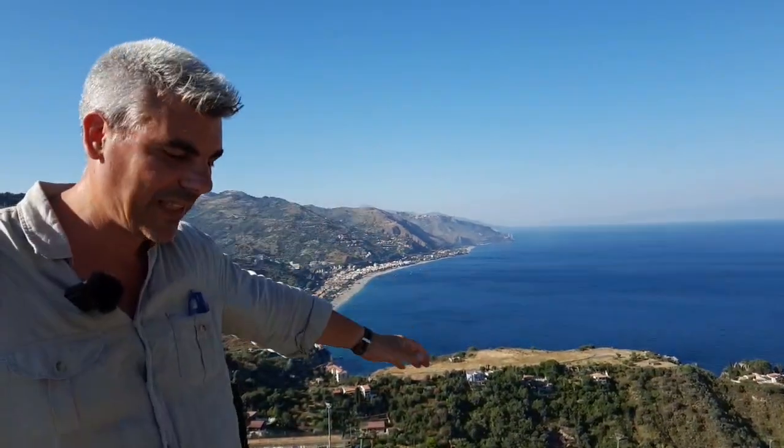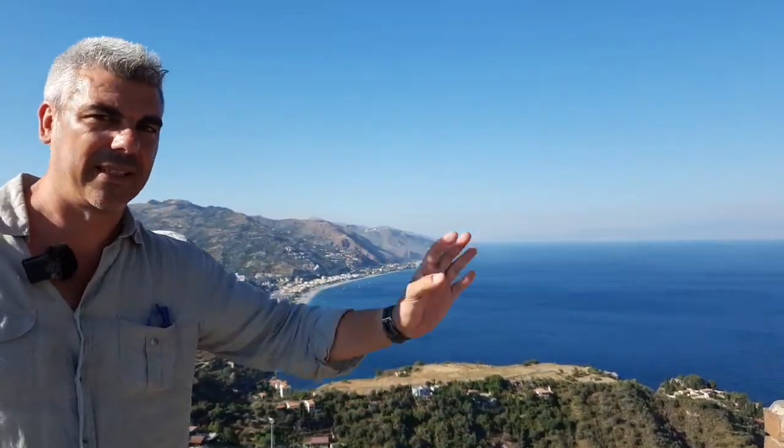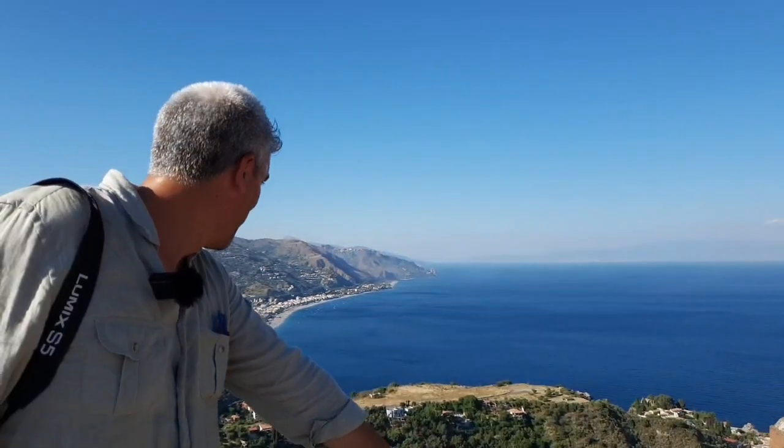Over there is the northmost point of Sicily, Messina, in the northeast. And over there, Italy, the mainland. Also, Sicily belongs to Italy, of course. This is a beautiful coastline full of sandy beaches till the end, till Messina.